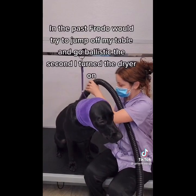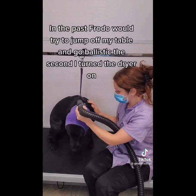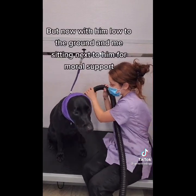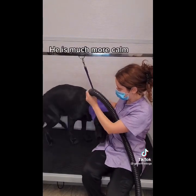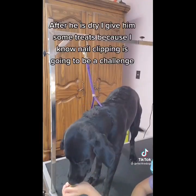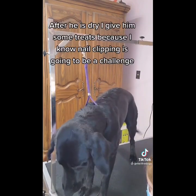In the past, Frodo would try to jump off the table and go ballistic the second I turned the dryer on. But now, with him low to the ground and me sitting next to him for moral support, he is much more calm. After he is dry, I give him some treats because I know that nail clipping is going to be a bit of a challenge.